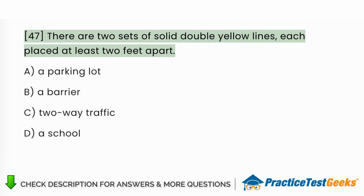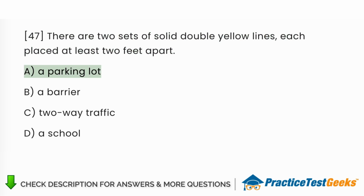There are two sets of solid double yellow lines, each placed at least 2 feet apart. This indicates A. A parking lot. B. A barrier. C. Two-way traffic. D. A school.